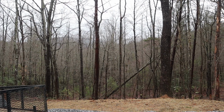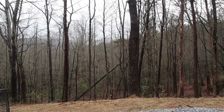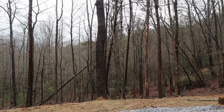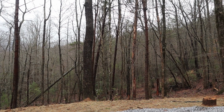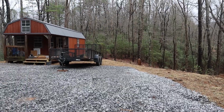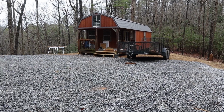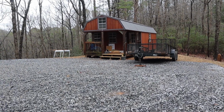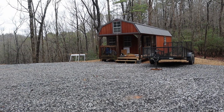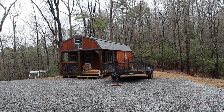On a clear day when it's not raining and dreary, you can see the mountains through the trees. When the sun hits it just right, oh, it's amazing. When we started this project, nothing was here. There was no gravel. Where the cabin's sitting was all trees and lots of brush. So we've been working hard, clearing it out and getting this place ready.